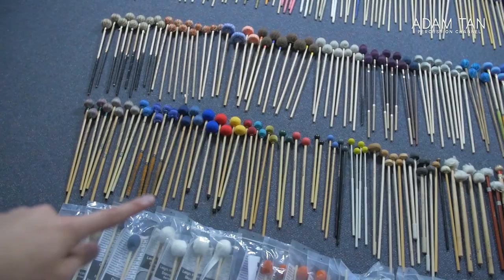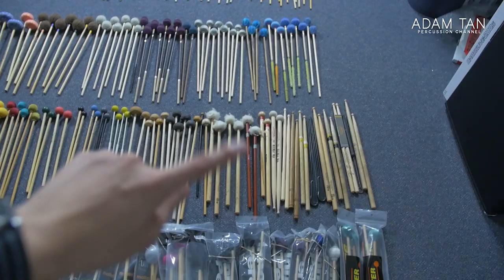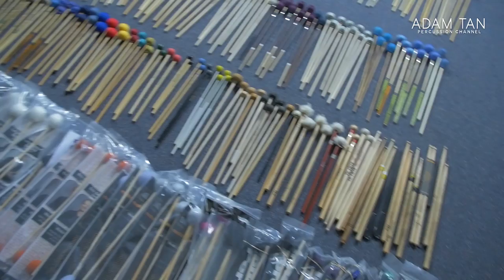The left-hand side of the third row is all vibe mallets, and then this is all xylophone, glockenspiel, that kind of stuff. And then we have some miscellaneous mallets over here. We have timpani mallets over here, and then we have some sticks. So you can see I don't really have that many non-marimba mallets. I think mostly 75% of the collection is marimba mallets.